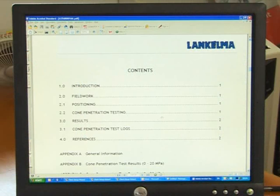This is generally achieved within 24 hours of completing the field operations. From there, the clients can view and download their reports. The geotechnical engineers and geologists are also available to discuss the findings with the client.